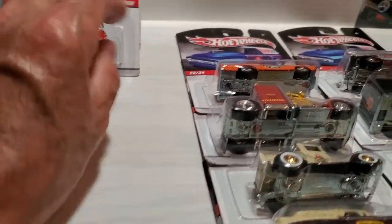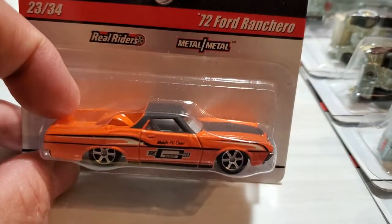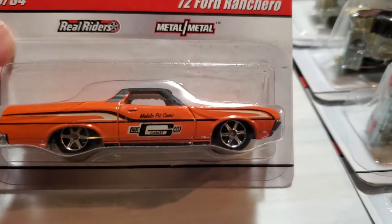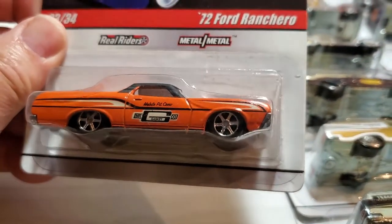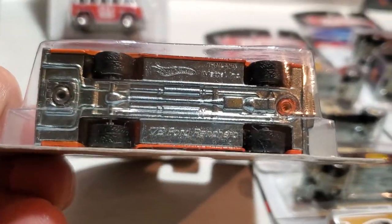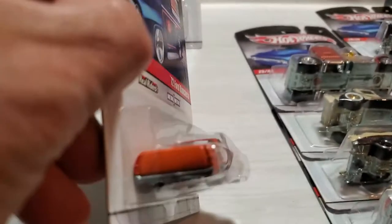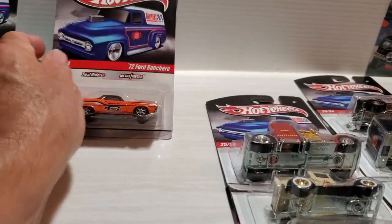And so we went to 17, then we skipped to 23, the 72 Ford Ranchero. And here's some wheels that you rarely see anymore. I don't know if you ever have. I don't know what they use them on, but copyright 2009, and certainly haven't seen any newer versions of these or newer cars with these wheels on, but very nice casting. And some have headlights, some have taillights, some have both. This has the headlights and taillights. It's hard to see, but there they are. That's a nice one there.